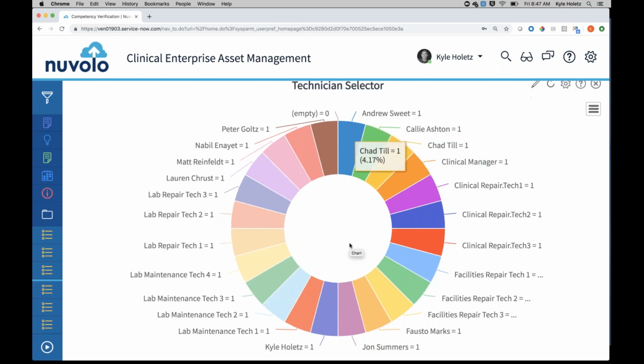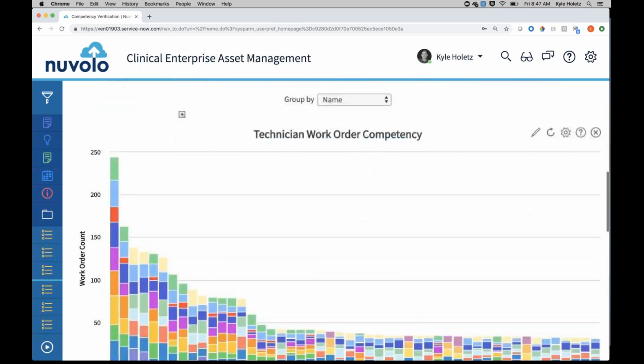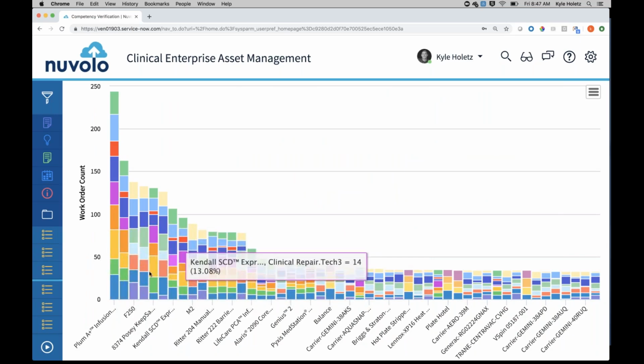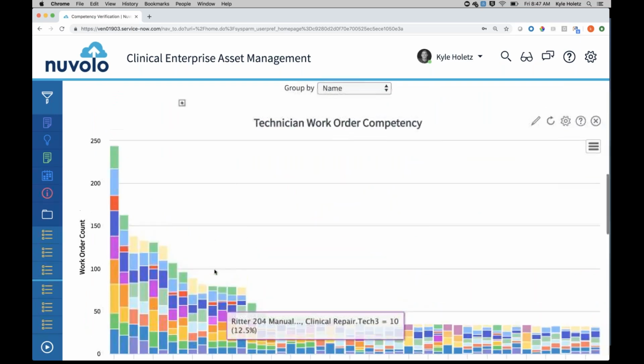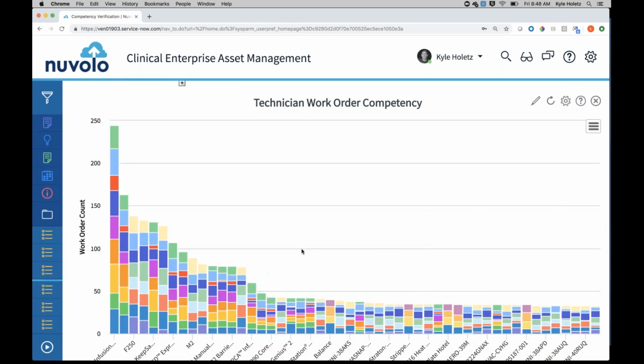So this nice beach ball looking report here is basically a selector to say, okay, and what I'll see down below is all my work orders basically by model. So this is both clinical and facilities, so you'll see some facilities data in here as well. But what I have the ability to do is, right now it's looking at any work order that's ever been completed in the system, right? And it is simple, so you guys know it's close complete right now. We can change those conditions on a per customer basis.